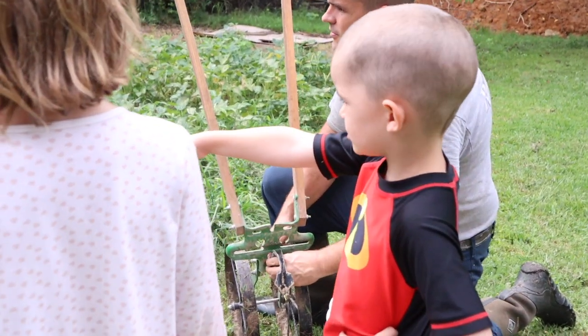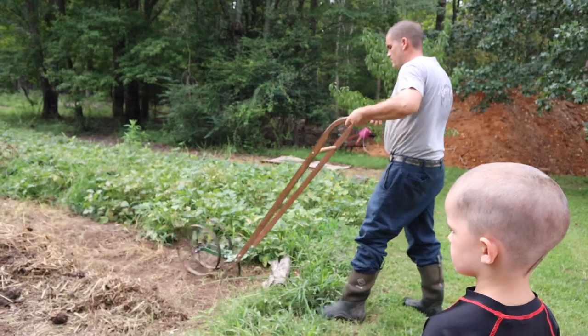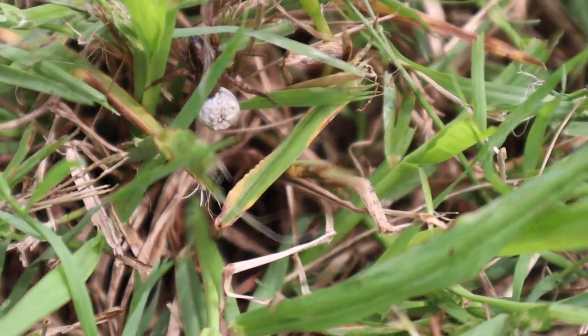Smell that orange? Looks like it, doesn't it? I don't see any ants, though. I saw one. Oh. I'm gonna do it, Dad. We're gonna plant food.